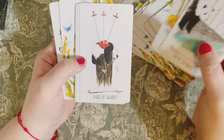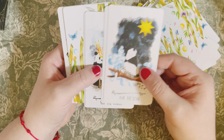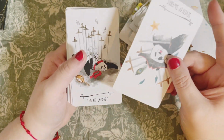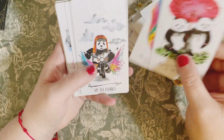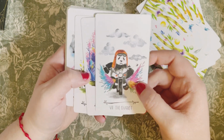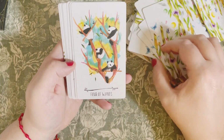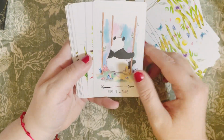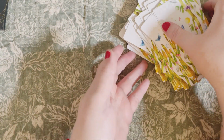So I have the Way of the Panda in the tarot tiles by Jamie Sawyer, and I had the mini version, which I begrudgingly gave to my child. I didn't begrudgingly leave it, but I've had regrets since, so I might need to bring back in the mini. But for right now, this one is definitely well loved.